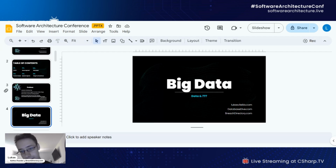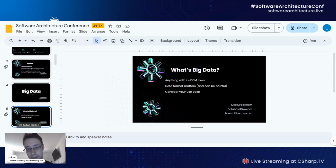We already covered a little bit of big data, but each developer understands big data differently. For some, big data is 100 million rows, for some it is 1 billion rows and above. But for our use case, we're talking about anything with more than or equal to 100 million rows, and you should also consider your own use case, as I said earlier.